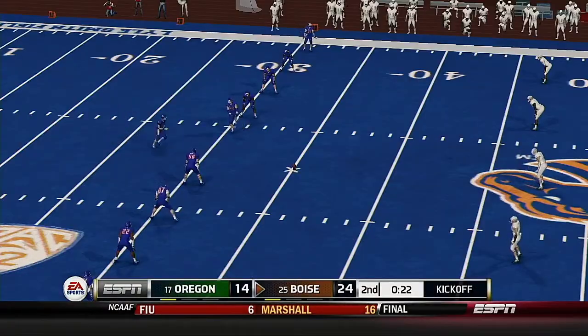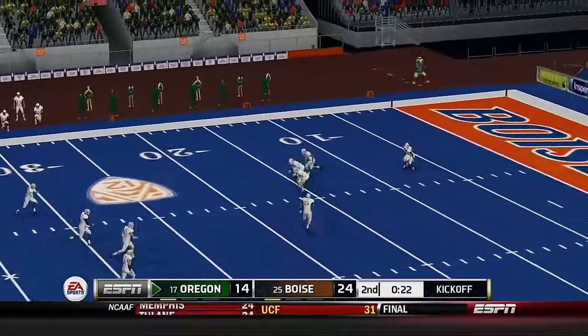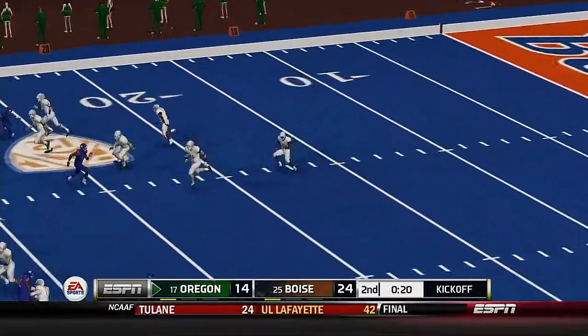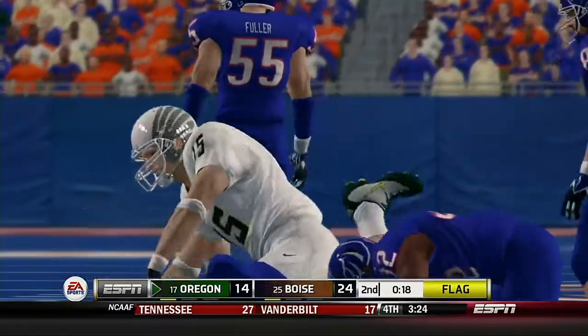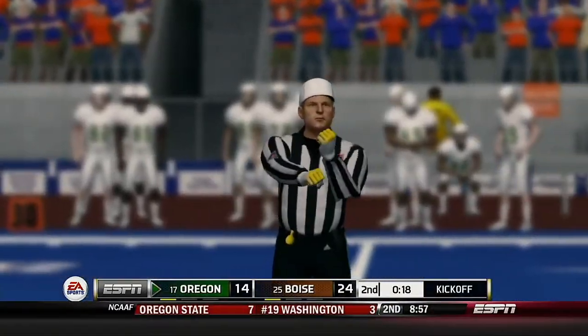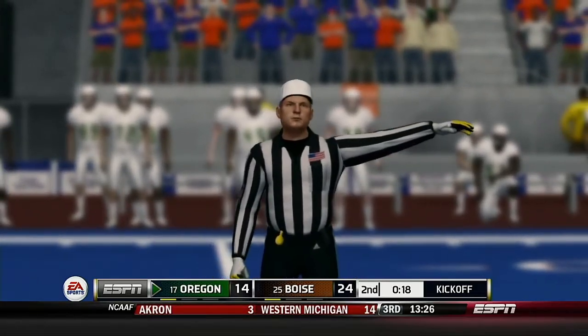Looks like they're ready for the kick. From the 7. Brought down at the 23-yard line. Flag down, and I'm not sure when it was thrown. Let's find out. Receiving team.